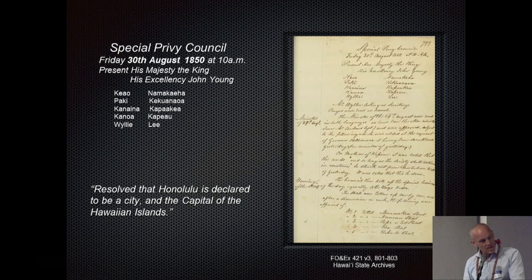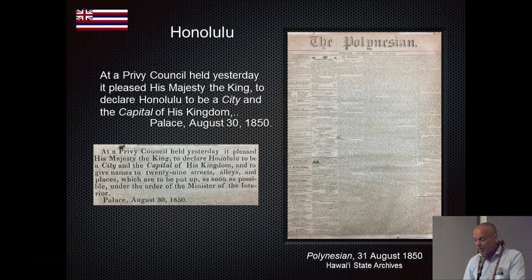Okay. This next piece is from the Polynesian, which was the government newspaper. Now, laws didn't become law until they were published. They were published in the Hawaiian language newspaper and the English language newspaper. The English language newspaper at the time that we have is the Polynesian. This is an original from the archives. And it says, at Privy Council held yesterday, it pleased His Majesty the King to declare Honolulu to be a city and the capital of his kingdom. From the palace, August 30th, 1850. So again, we know that that's when the capital moved.